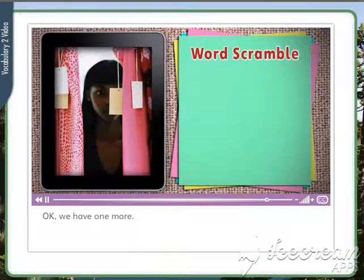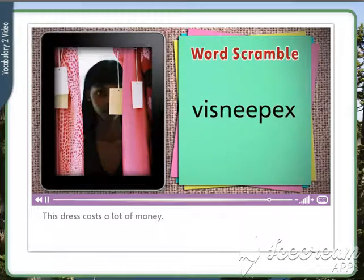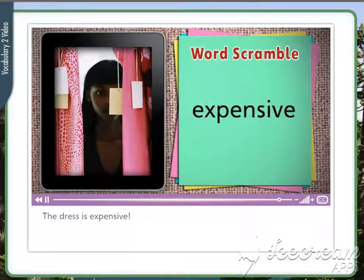Okay, we have one more. This dress costs a lot of money. The dress is expensive. It looks expensive. Well, great job, everybody. Those are all the words for today.